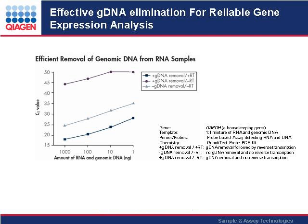And this slide shows the efficient removal of the genomic DNA so that you can be really sure that your gene expression signal is really derived only from the cDNA signal, which is indicated for different template amounts in this lower line. If the gDNA would not be removed from your sample, the fluorescent signal for the genomic DNA only would be indicated by this line.